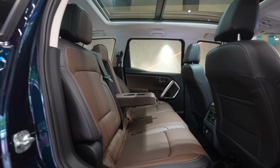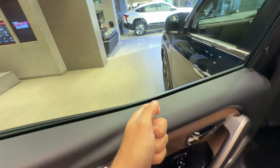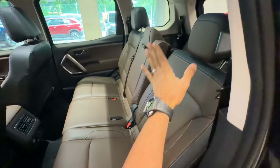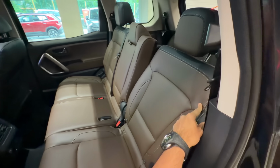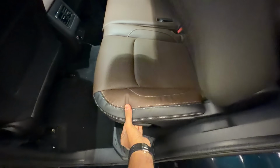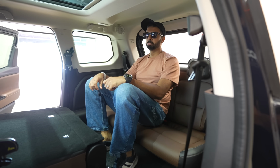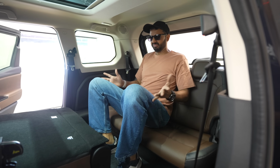Now, the rear seat experience is good, but you have to climb in. They should have added rear sun blinds. No. Not done. This seat has a slight recline angle, so that's upright. This is reclined, and in order to get in the last row, just pull it like this. This tumbles, and you can get into the third row, which is not for adults. It's not even for kids. It's not having much space.